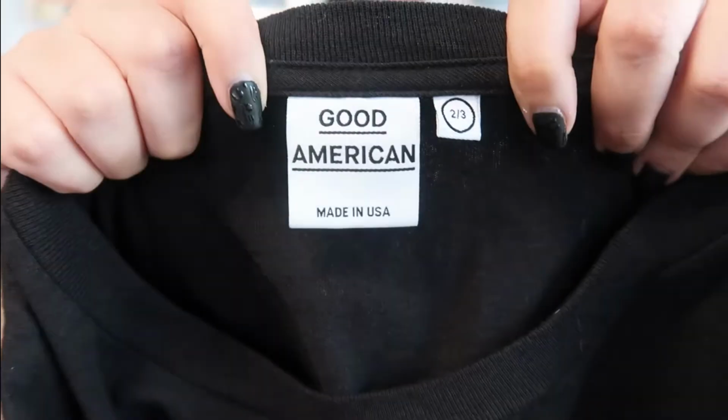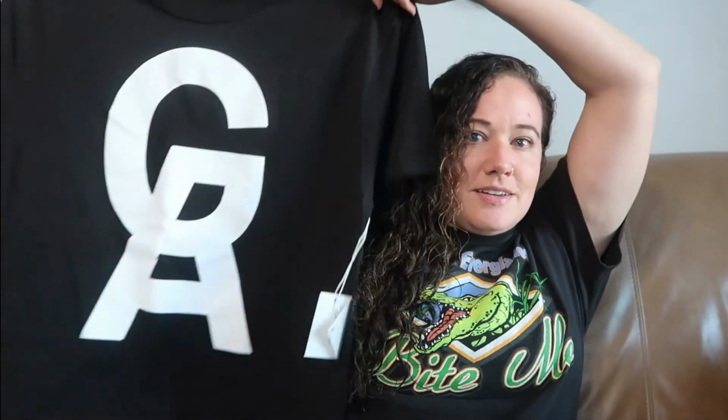Back to clothes, I just have 3 things left. This is a first time find for me. I figured the first time I found it would be a pair of jeans, but unfortunately not. And I did pay up quite a bit for this, but it is Good American, which is Khloe Kardashian's brand, if you didn't know. This is a size 2/3, so a medium/large, and it is very oversized intentionally.